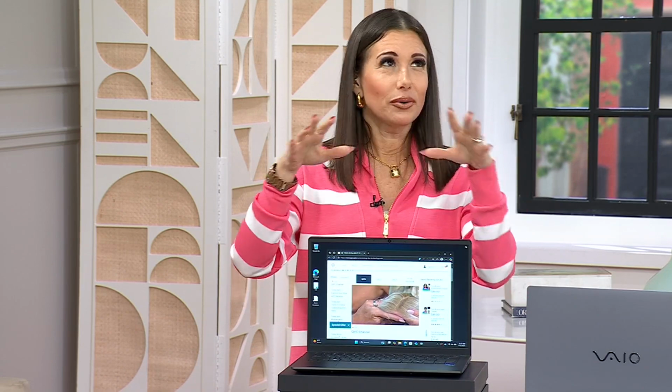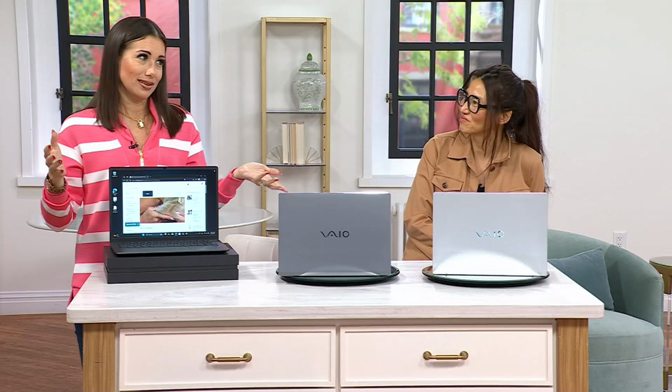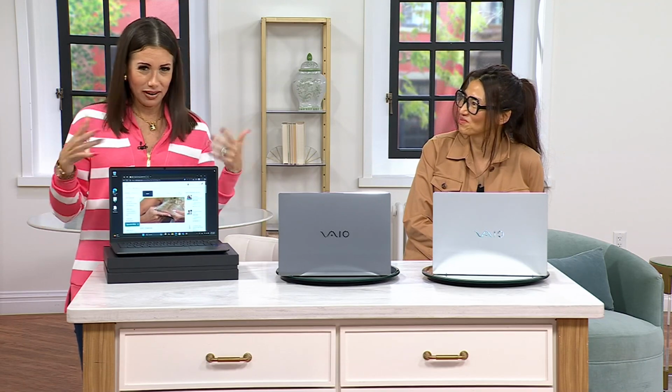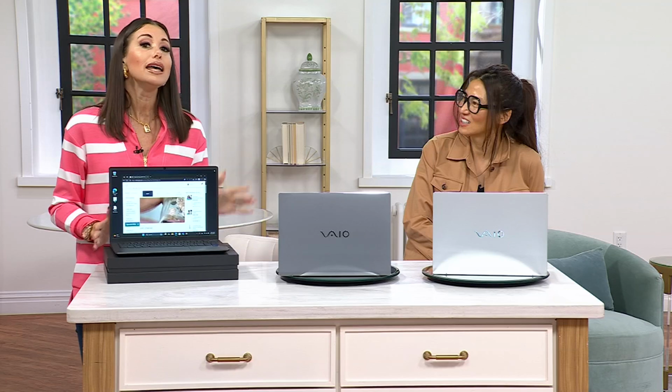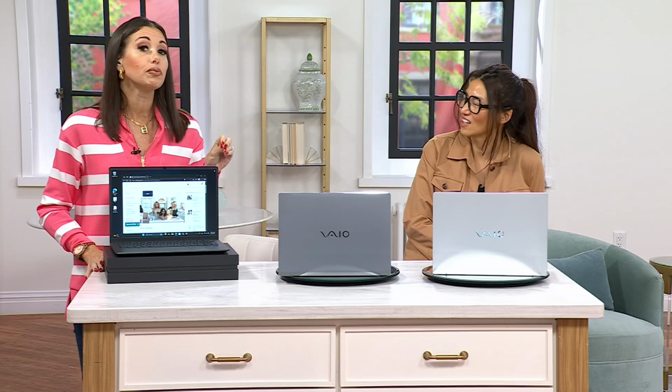And then finally, back to our kitchen analogy. I want to have a sous chef to help me prepare all that food. I want something to help me make it run all smooth and fast and chop it up nice and make it look good. That is your Intel i5 processor.